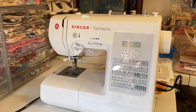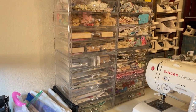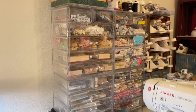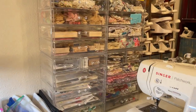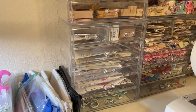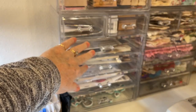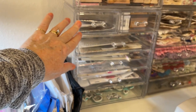People always ask me what kind of sewing machine I have. So there you go. Okay, and then these little plastic drawers, I love these. And once again, they're on my website, so if you're interested. So this one is all frequently used stamps.